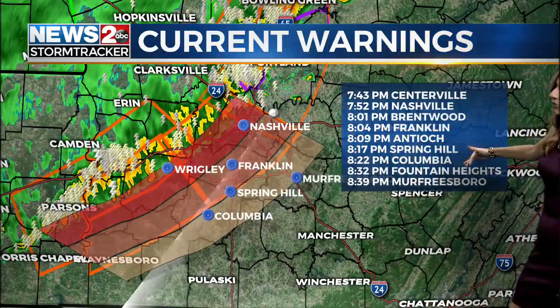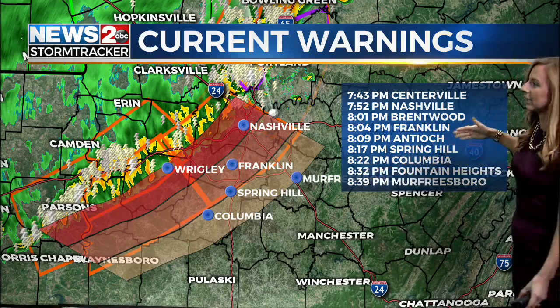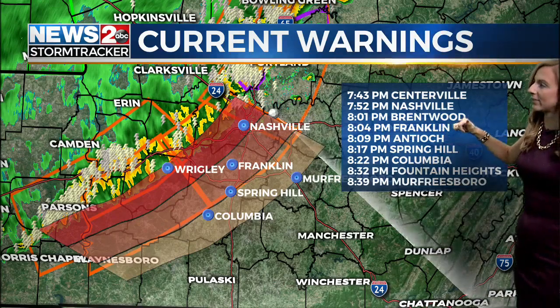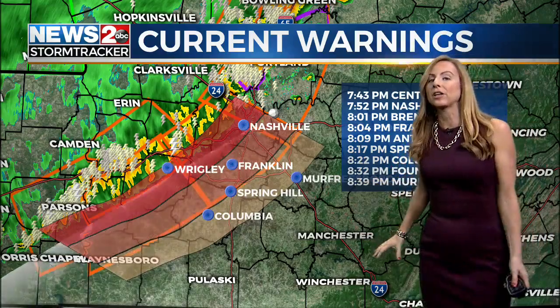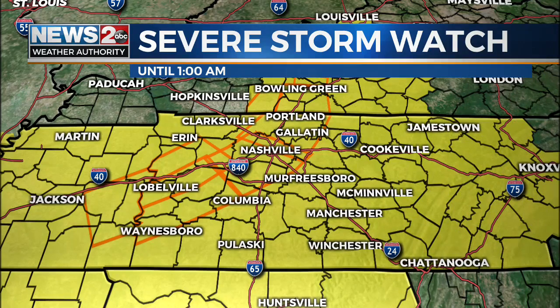Did put a track on this entire line because I've been talking mainly about our areas to the north because that's where the tornado warnings are. But I did put a track on this entire line here. You can see it's going to be in Centerville at about 7:43, Nashville 7:52, Brentwood 8:01, Spring Hill 8:17, Columbia 8:22, Murfreesboro 8:39. So folks, south and east, you think this isn't coming to you. All of this is headed to you next, and it is showing strength and power. And again, you can see all those orange polygons there are severe thunderstorm warnings, and the yellow is the severe thunderstorm watch. And Davis is going to come over with more.